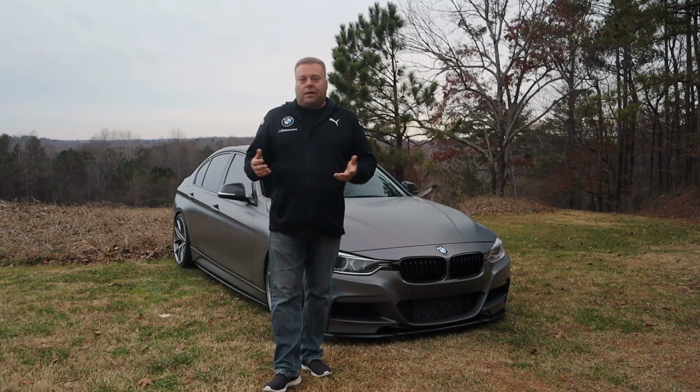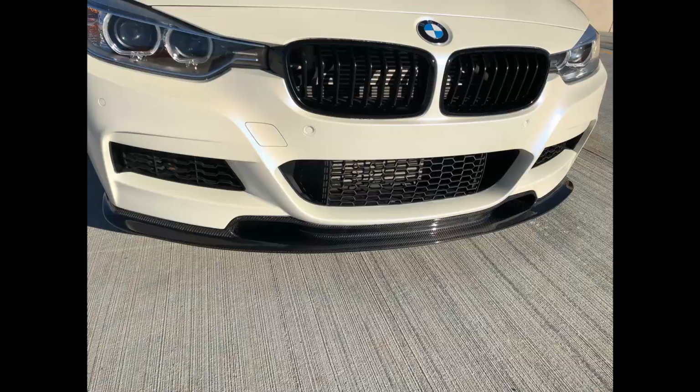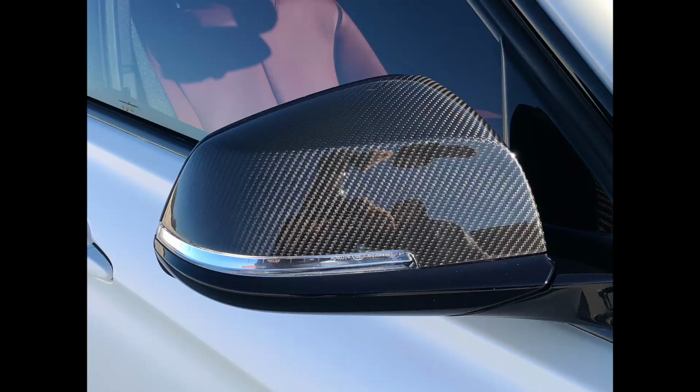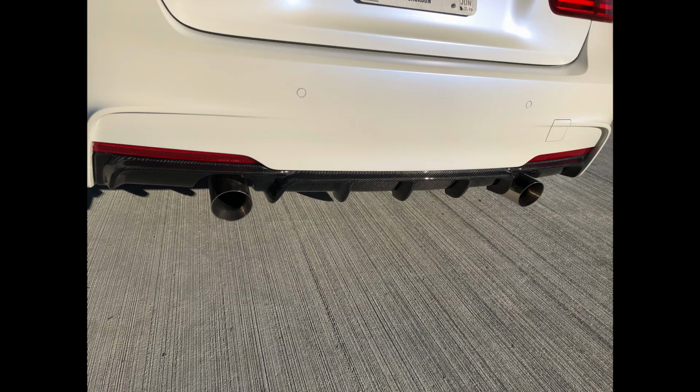So I hit up RW Carbon. I said, hey, I got all of this. I have the front lip, I want the side skirts, I want the spoiler, I want the mirror caps. What can you do for me? So we worked out a deal and got a package deal for all of that.